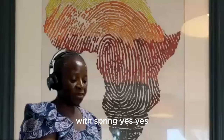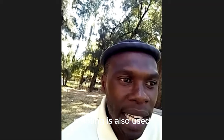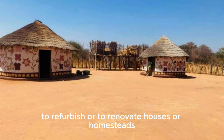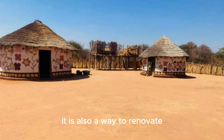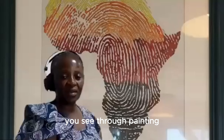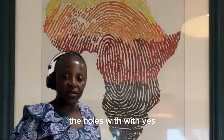So in other words, painting is also being used to refurbish or to renovate houses or homesteads. So it is not just about beauty, it is also a way to renovate. In other words, their huts are being renovated every year through painting. Because what is going to happen is, before you paint, you first have to patch the holes.